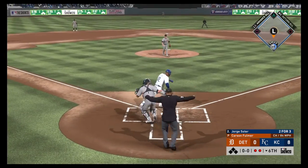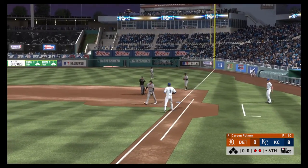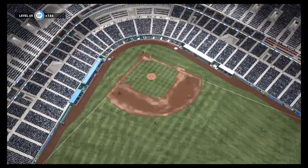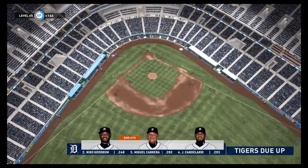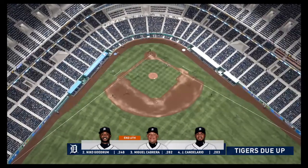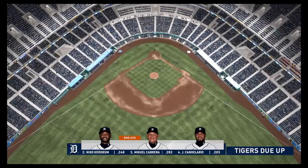Middle of the order guy is coming up. Let's see if he can extend the inning. And the throw is in time. It's a strikeout, and the play at first goes 2-3 for good measure as the inning is over. So they go quietly here in this half inning. 7th inning coming up. It's the Royals 8 and the Tigers nothing.